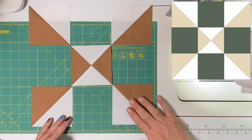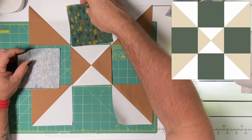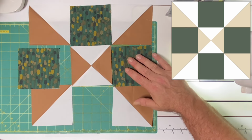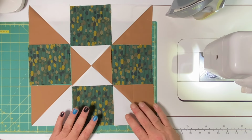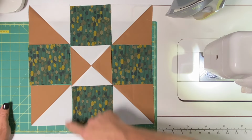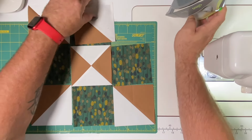You will notice though that you will have the correct placement if your half square triangles and that center quarter square triangle unit do make those two arrows that are pointing towards each other. That is the look that we are going for in the final construction of this block. We then just need to bring in our solid 4.5 inch squares, which were from our dark fabric, and we're now ready to put this together with our 9-patch construction.